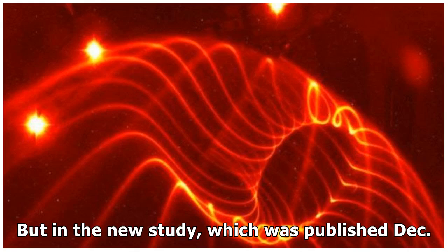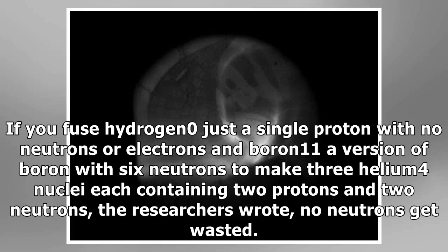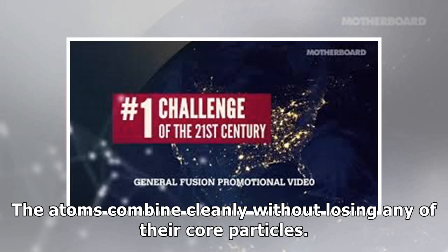But in the new study, which was published December 12 in the journal Laser and Particle Beams, Heinrich Hora, a physicist at the University of New South Wales in Australia, and colleagues argued that they can sidestep these challenges by using a completely different fusion reaction. If you fuse hydrogen-0, just a single proton with no neutrons or electrons, and boron-11, a version of boron with 6 neutrons, to make 3 helium-4 nuclei each containing 2 protons and 2 neutrons, the researchers wrote, no neutrons get wasted. The atoms combine cleanly without losing any of their core particles.